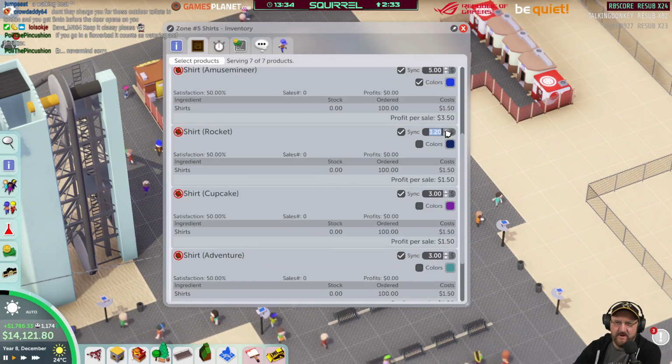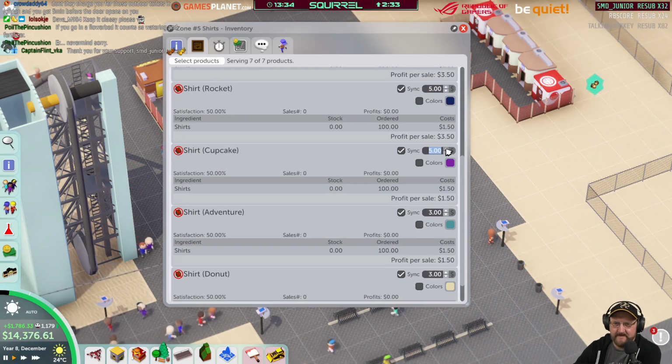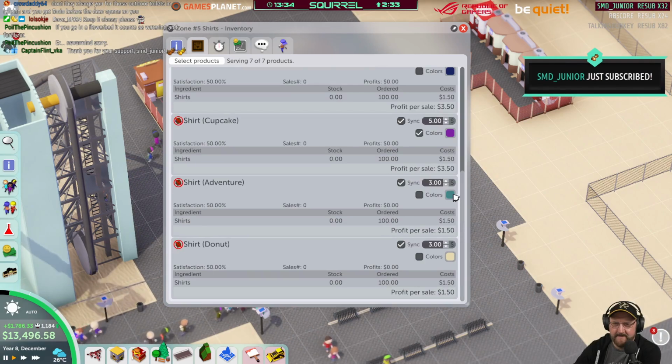And then we can get a rocket. Dark blue rocket. I guess Dad can get one. Cupcakes. Coloured shirts on cupcakes, why not? Adventure shirt.